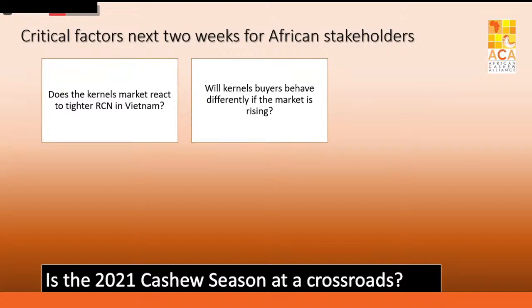It's a typical situation that in falling markets, buyers tend to back away, take their time, and buy at the last possible moment. They'll only buy the cover that they're absolutely obliged to buy, and they'll hope that the position gets better, i.e. prices get lower. But when the market starts to rise, they start to come in. So the markets gain momentum in that fashion.